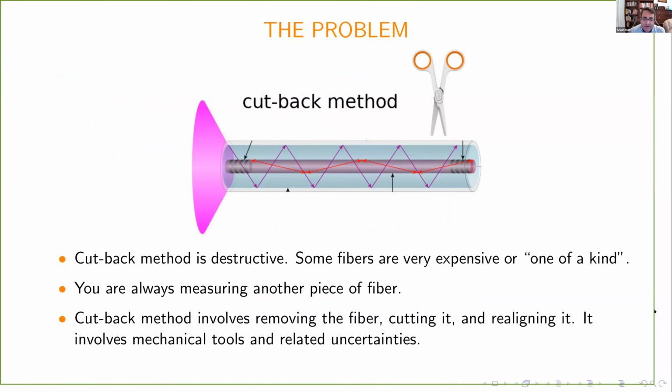Now, the problem is that the cutback method is destructive. Some of these fibers are very, very expensive, to the tune of maybe $1,000 to $10,000 per meter. That's not the only problem. Some of these fibers are one of a kind, meaning it would just be made once and you don't want to be destroying it. You don't have spare fibers to make these measurements.